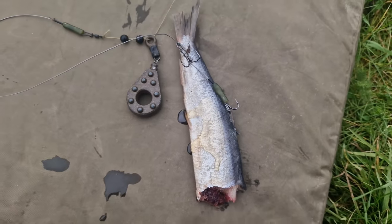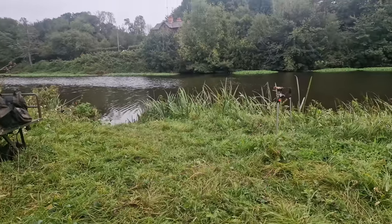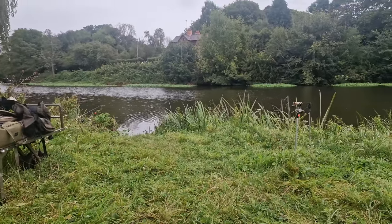We'll get it back out there. And fingers crossed, where there's one, there's more. So the rod's back out, and I've recast the float rod as well. And if anything, it's the blank out the way, isn't it?